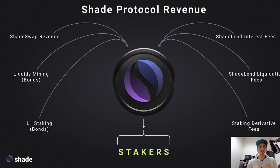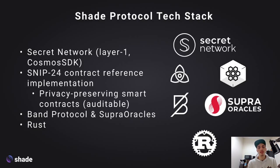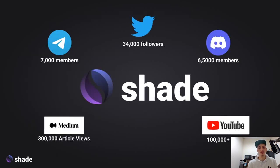Finally, why should you care about Shade? Fundamentally, Shade is this governance token and rewards sharing token that has a distinct amount of utility to govern the DAO and to ultimately earn rewards for stakers over the long haul. And so as every single new app is launched, these rewards will be shareable back to the stakers that help support the protocol. The Shade Protocol tech stack, it uses Secret Network, it uses SNP24s, we use Band Protocol and Supra, and we use CosmWasm with Rust.